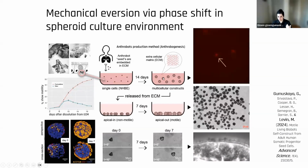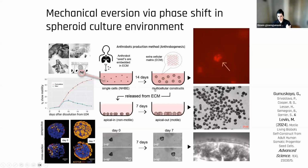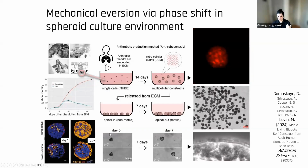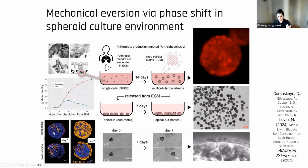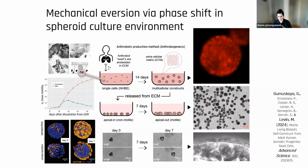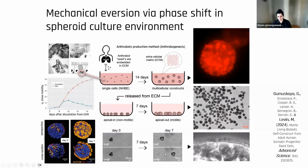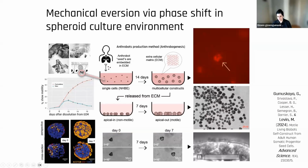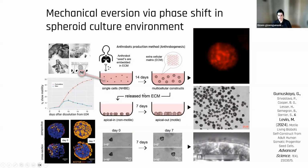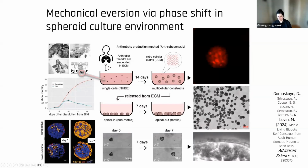So this is how they grow in 14 days. On day 0, after dissolution from the matrix, they're not motile, nothing is happening. As you can see, the cilia are inside. But after 7 days, once we put them into a non-native environment and bombarded them with retinoic acid, they actually localize the cilia to the surface and start moving. And this is how the cilia show up on the surface. And because we're leveraging self-construction, we can easily create a swarm.